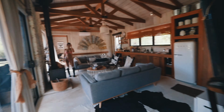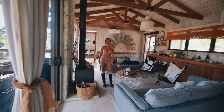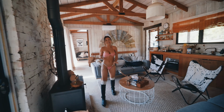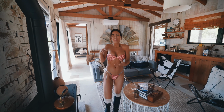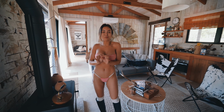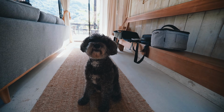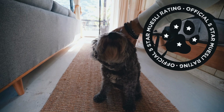Personally, I think for $400 a night for four, that's very cheap here. Yeah, that's really good. It's really luxurious too, like only the best sort of soaps and bath accessories, really incredible high quality linens, all that sort of stuff. Does this get your five paws of approval? Yeah, it does. Good girl. Comes highly recommended by Muesli.